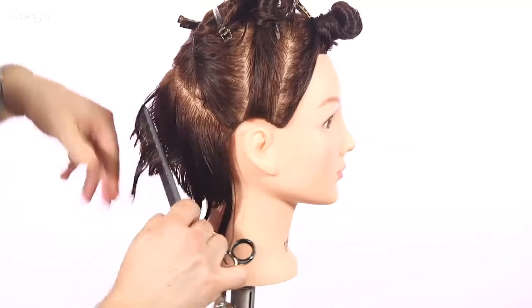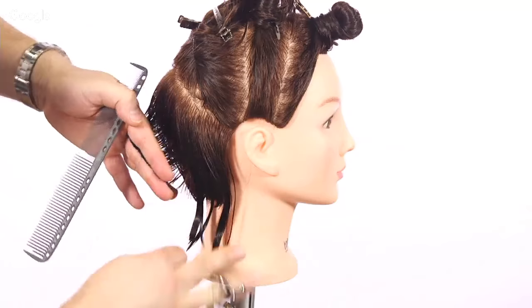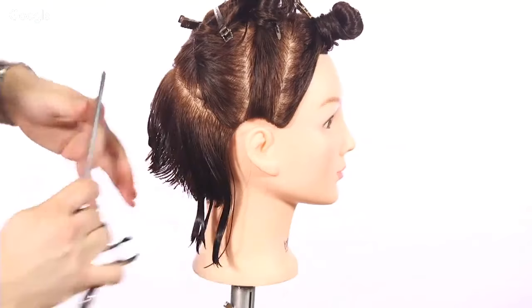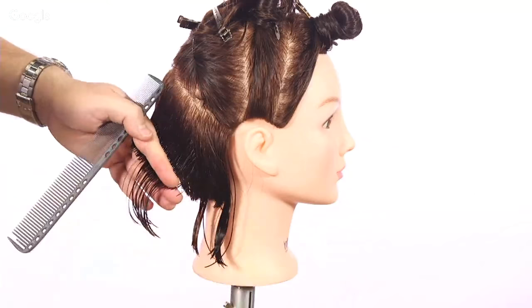These are the classic graduated bob haircuts, very Vidal Sassoon. I actually trained at Sassoon in London many, many years ago. I trained at Vidal Sassoon, two locations in London. So I'm a huge Vidal Sassoon fan, and this is definitely a classic Sassoon cut with a very unique twist to it.